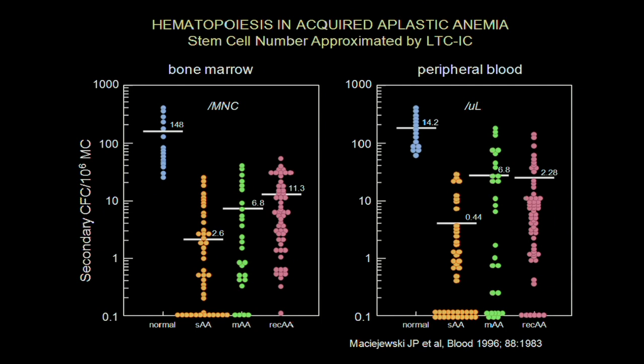If you multiply this by the 3 or 4%, which is the number of cells that are left in an aplastic bone marrow, you've got 95 to 99% elimination of bone marrow stem and progenitor cells in patients with aplasia. So you're down at the very bottom of the curve.